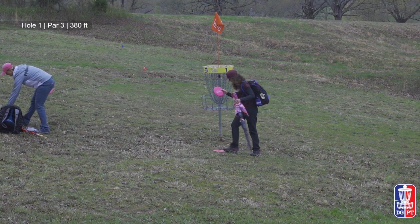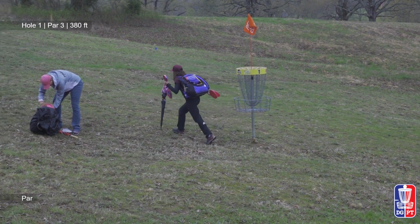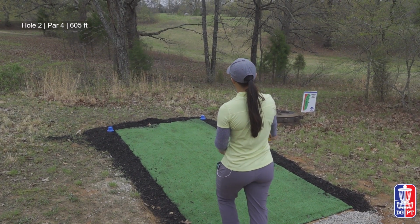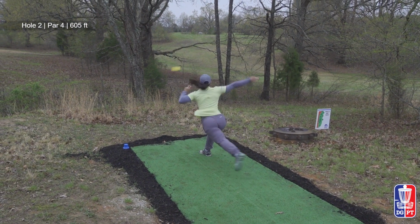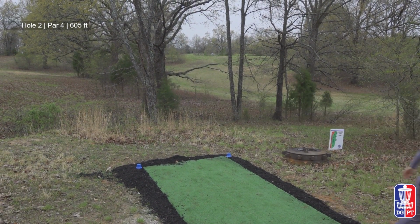We're moving off of hole one. Jennifer Allen took the lone birdie on our feature card, and we're going to move into hole two. Hole two is 605 feet, par four. You can see obstructed right off the tee. You kind of get to pick your path on this one if you want to go left or right.